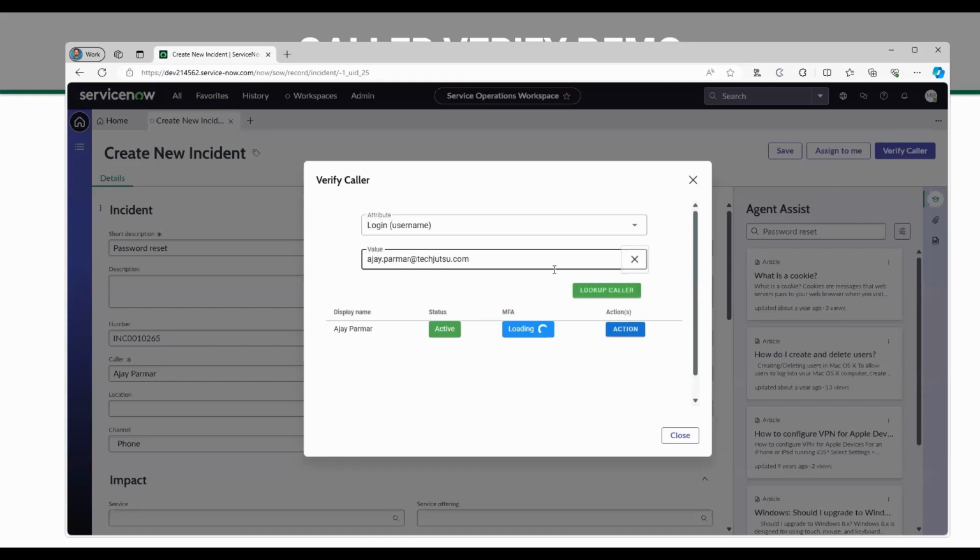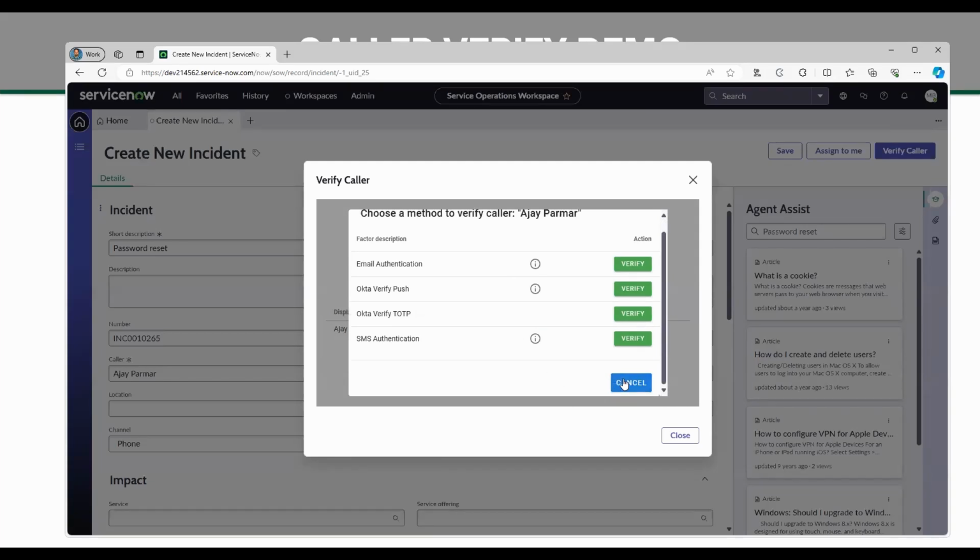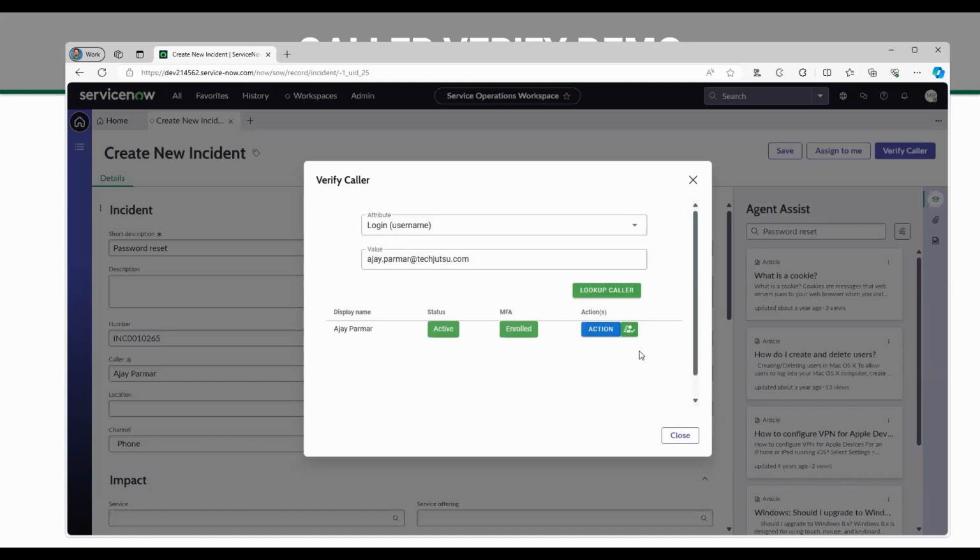And as it comes up, you can see that it automatically looks up AJ's account based upon the information that's in the incident. And from here, I can go into the actions and I can verify the caller from any one of the verifying methods that he's got enrolled on his account. Or if I wanted to do it very quickly, we've got a quick verify here that allows me to do a common factor verification using Okta Verify Push. So I'm going to do that.